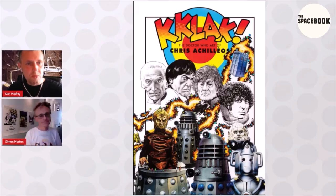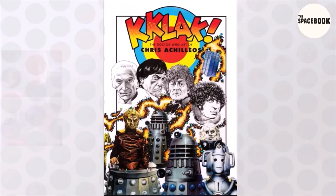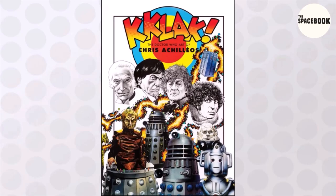Let's have a look at the actual blurb that Candy Jar Books released with the title itself. So it says, Kklak, the Doctor Who art of Chris Achilléos covers the official Target novelizations, which began in the early 70s, defined a generation's image of the Doctor and his adventures, particularly after the show disappeared from British screens in the late 80s. It's lavishly detailed with psychedelic overtones and an unapologetic pulpy sensibility. These covers perfectly captured the eccentric appeal of the classic series. This book collects the entirety of Achilléos' Doctor Who artwork in chronological order. That's crucial, in chronological order, along with commentary from the artist himself, as well as some fans, presenting the definitive guide to his seminal work.